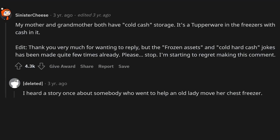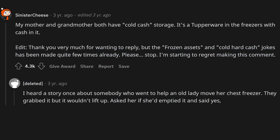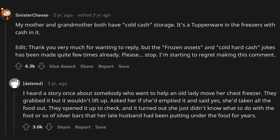I heard a story once about somebody who went to help an old lady move her chest freezer. They grabbed it but it wouldn't lift up. Asked her if she'd emptied it and she said yes, she'd taken all the food out. They opened it up to check, and it turned out she just didn't know what to do with the foot or so of silver bars that her late husband had been putting under the food for years.